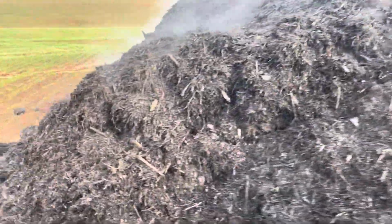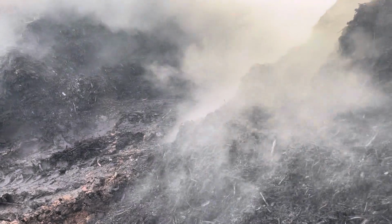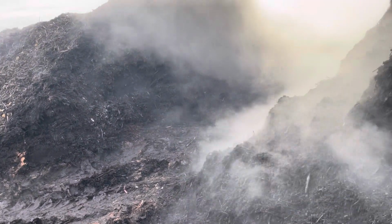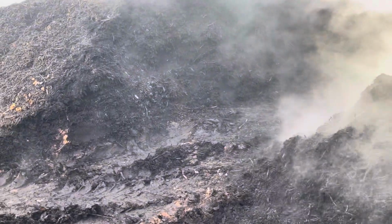and you get a nice friable end product, which is then spread onto our farmland for a couple of reasons. Partly there is some nutrient benefit to the product, a little bit of P, K and nitrogen, not a great deal, but the main thing is there's a lot of carbon in it, a lot of organic matter, and that is great for the soil biome.